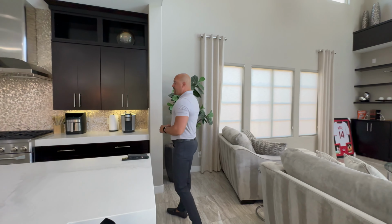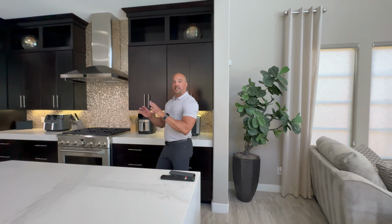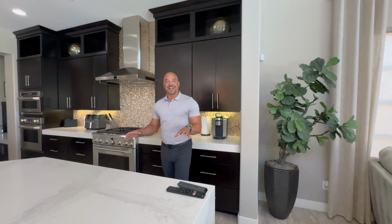Really, really love it. Now, talking about the island, there's a lot in this island as well, which is neat. The first off, right here, we have wine refrigeration. So whether you want to put your canned beverages or bottles of wine, you can store them right here on the island. So very, very nice.